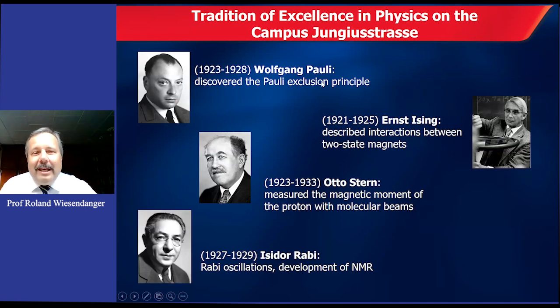So Wolfgang Pauli, you might know from the Pauli exclusion principle. He discovered this Pauli exclusion principle here when he was working on our campus. Ernst Ising, you might know from the famous Ising model, discovered his model during his PhD work. It was really a result of a PhD thesis at Hamburg University. Otto Stern, you might know from a famous Stern-Gerlach experiment. He discovered the anomalous magnetic moment of a proton while being in Hamburg.